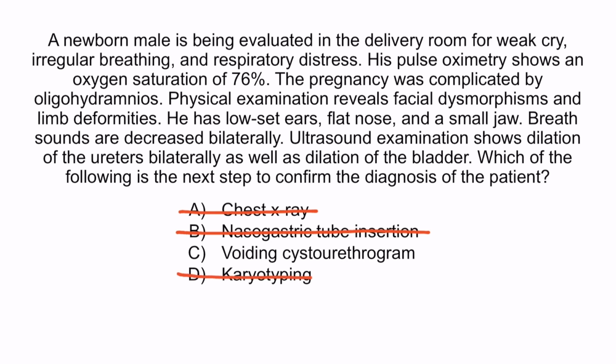Finally, option D, karyotyping, will confirm chromosomal abnormalities, which are associated with facial and limb abnormalities. But the combination of these features, along with the bladder and bilateral ureteral dilation, is highly characteristic of urinary tract obstruction due to posterior urethral valves. This makes the correct answer C, voiding cystourethrogram. And that concludes the section.